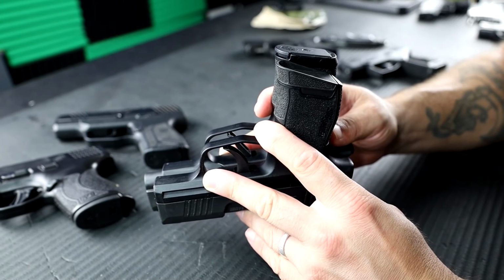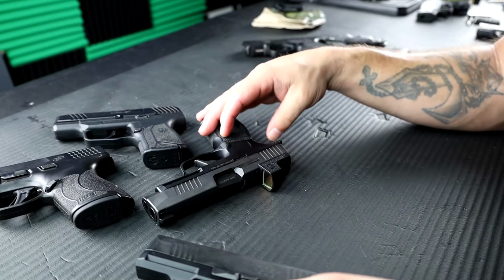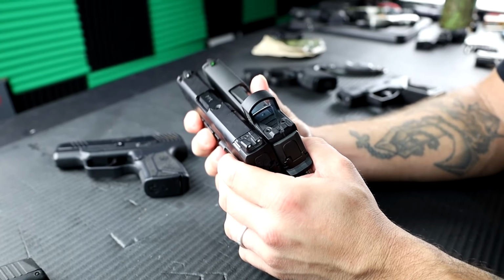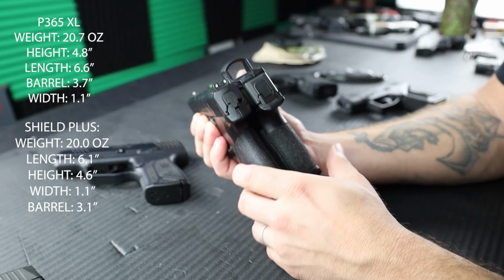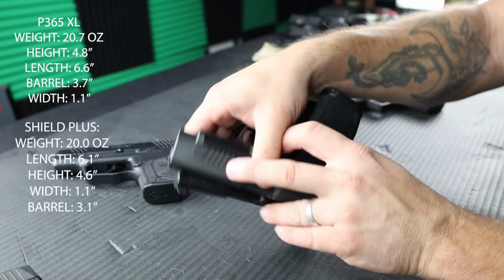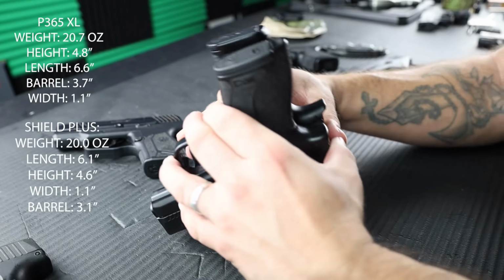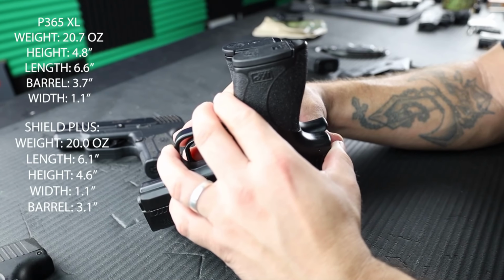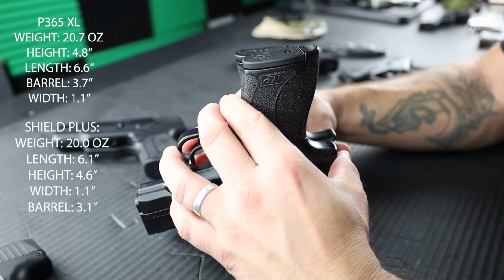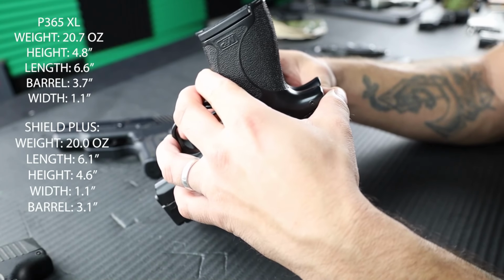And that's going to cause the gun to print a little bit more, okay? So it's going to stick out of your pants just a little bit more. If you look at it compared to the Shield Plus here, you can see it's a little bit longer. And again, the widths and stuff, not really much there. Now keep in mind, the P365 XL is a 12-round gun. The Shield Plus is a 10-round gun. Check that out. They're almost about the same size.